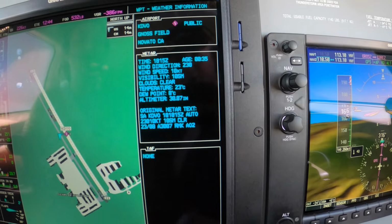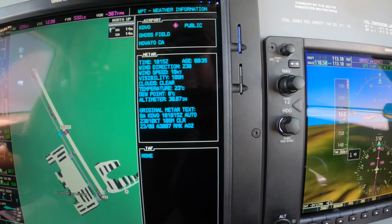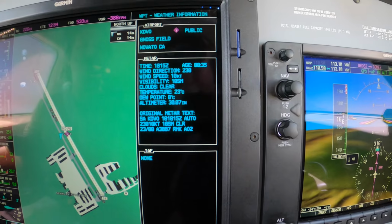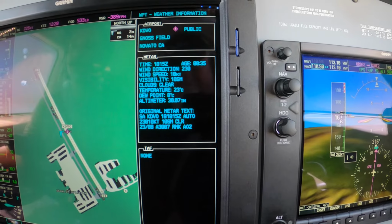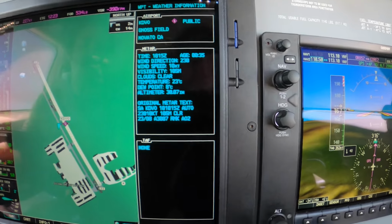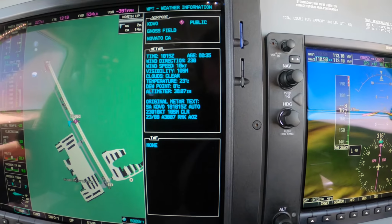And we just want to know roughly what the weather's like. So the wind is out of the southwest at 10 knots, good visibility, and the sky is clear. We'll plan for the visual to the runway, I suppose runway 31, unless there's a compelling reason to do otherwise.